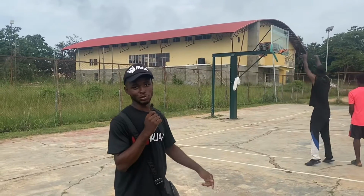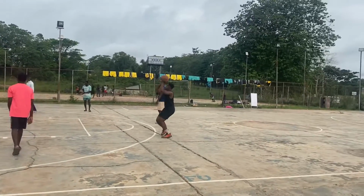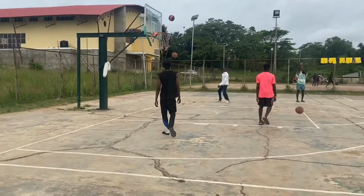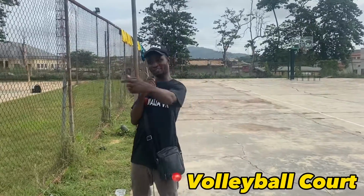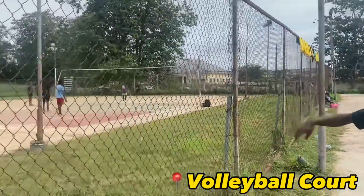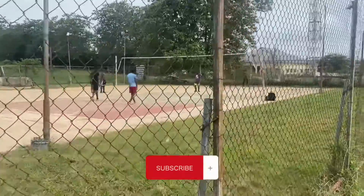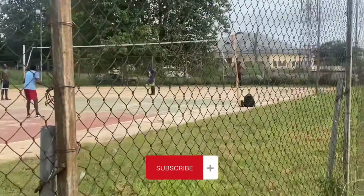Beside the basketball court, we have a volleyball court. Let's check out what these volleyball guys are doing over there. The volleyball court is actually outside, but let's just check out what they're doing. They're enjoying themselves playing volleyball. I think they're doing their exams, and they're chilling right now. This is the volleyball court. You can bring your basketball, your volleyball down here and enjoy yourself.